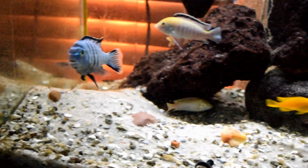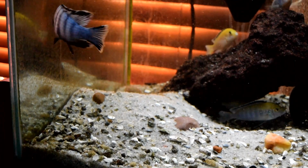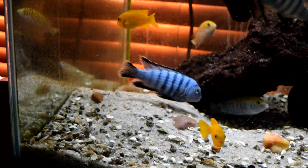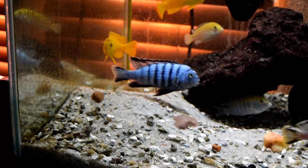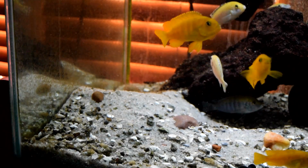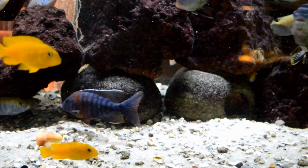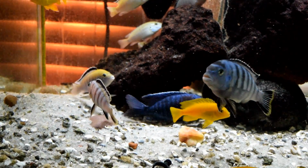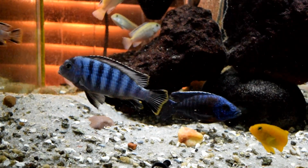Look at that male Saulosi there. Looking really good. Now those are full-size males. I kept a couple of dominant males. I have 3 in this aquarium. Let me see if I can see this. Right there is a smaller one in the middle of the screen. So I have 3 males in here.